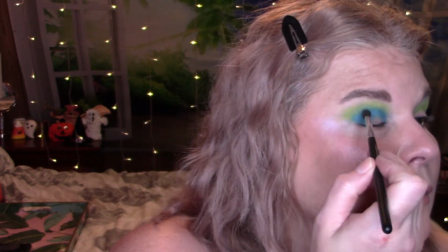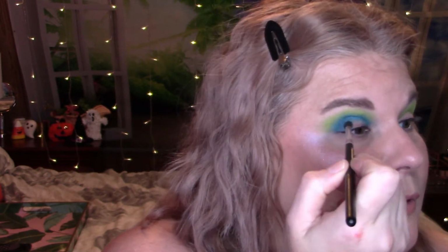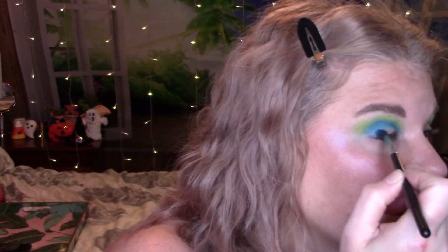So I have already done my face makeup, but I do have lots of powder on, so it should just wipe away pretty easily if I do get any fallout. But I'm kind of doing a press and rub motion with these shadows so that, again, I keep all of the intensity without fluffing it around too much. Then we'll go to the other eye and do the same thing.